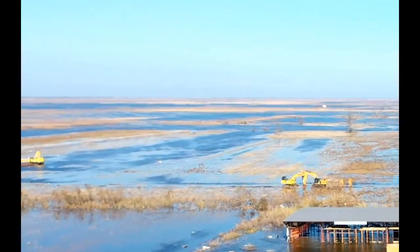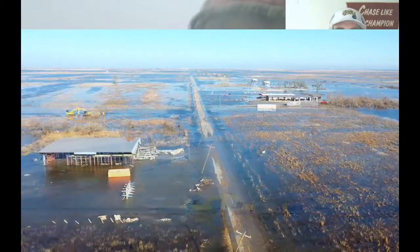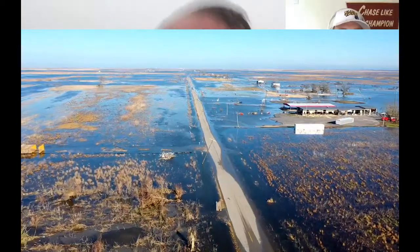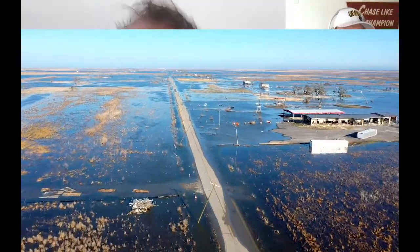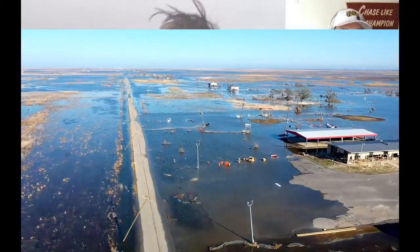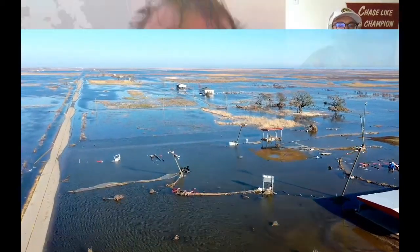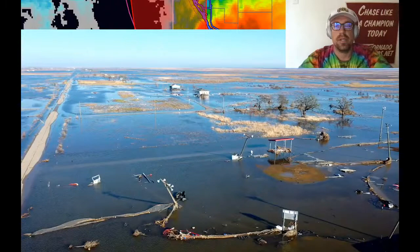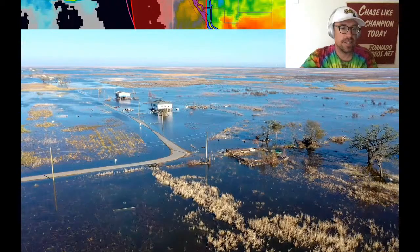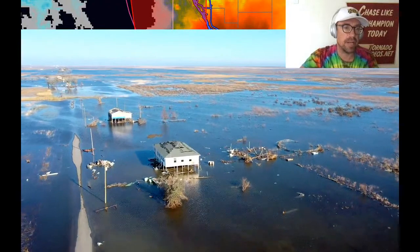And this is some drone footage from Creole, Louisiana, showing that mass destruction after Delta here. That was after Delta, and that hurricane came in just about 14 miles to the east of where Hurricane Laura came in.